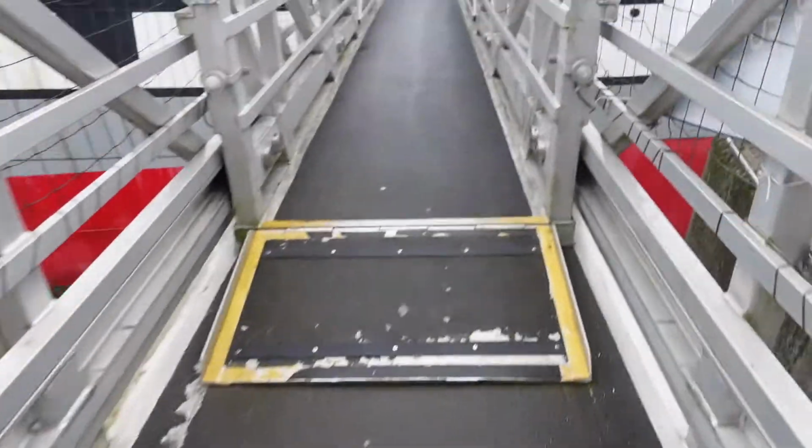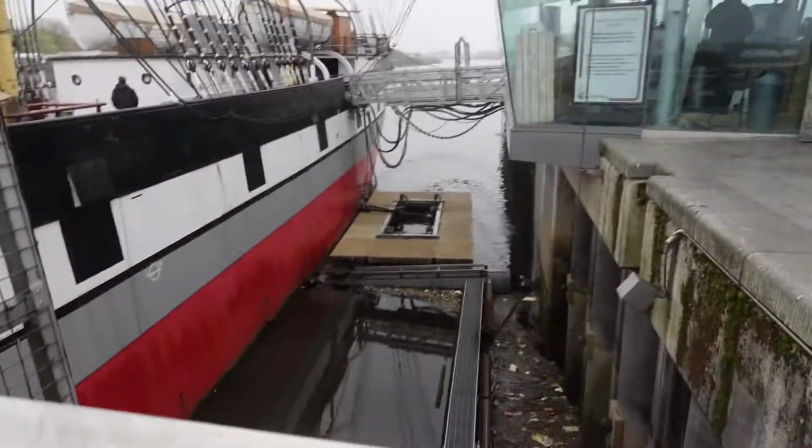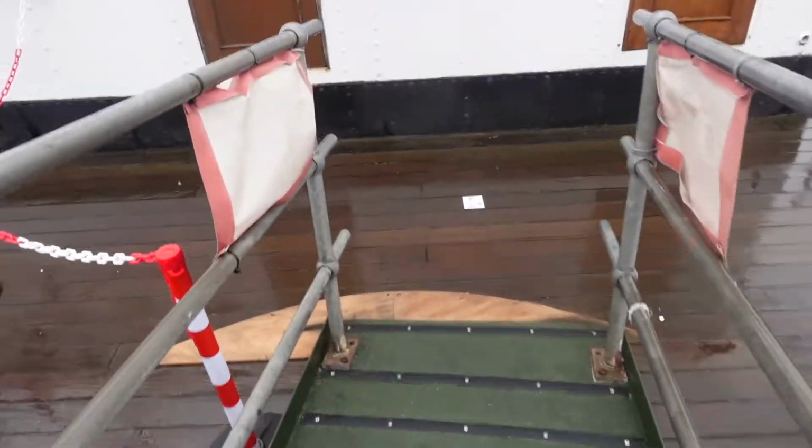Well, here we go, we got on. I think I must have been the last person on. Or last person allowed on. So, made it. Got a one-way system just now. Welcome aboard.